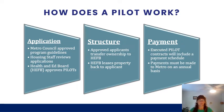So let's review how a pilot works. A pilot is an acronym. It stands for Payment in Lieu of Taxes. So the application was structured based on program guidelines that Metro Council approved on May 5th. Today we're here to launch the applications, and then beginning July 30th, housing staff will review those applications. The Health and Ed Board will have final approval for pilots. The structure of a pilot is that approved applicants will transfer the ownership of the property to the Health and Ed Board, and the Health and Ed Board will lease it back to them. Executed pilot contracts will include a payment schedule, and payments must be made annually to Metro.